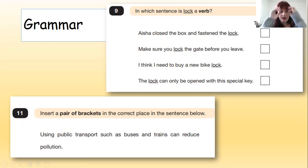I'm going to start our last day of the week's learning with some grammar. So let's have a look at this. In which sentence is look a verb? I want you to think about what a verb is and what it does, and see if you can spot where look is doing that job in the sentence.